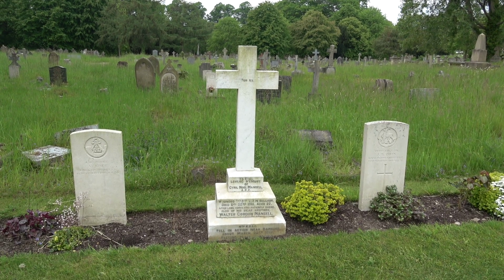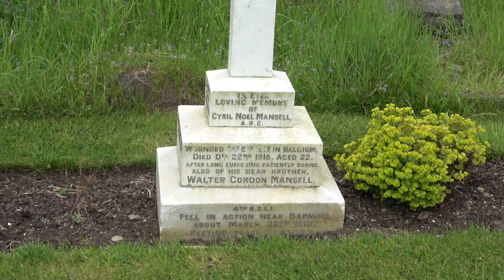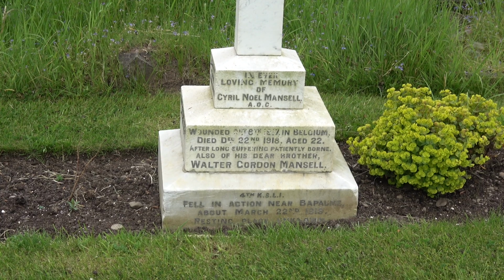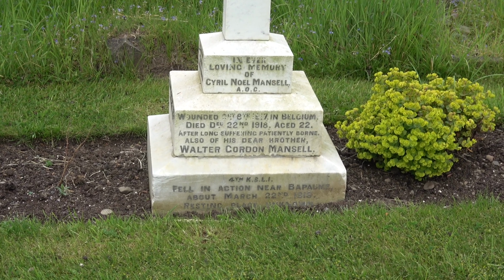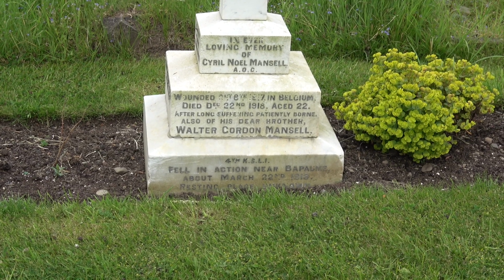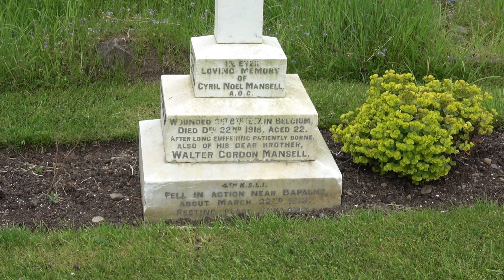And the back is a cross, and on the base we have the inscription: Cyril Noel Mansell, wounded 1917 in Belgium, died December 1918, age 22, after long suffering, patiently borne. And then his brother, Walter Gordon Mansell, fell in action near Bapaume about 1919. About. Nobody quite knows when he fell in those battles.